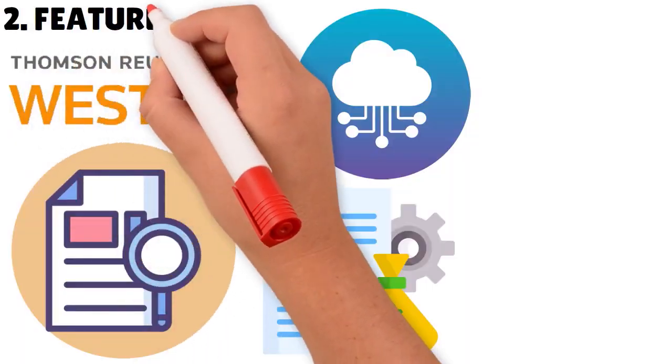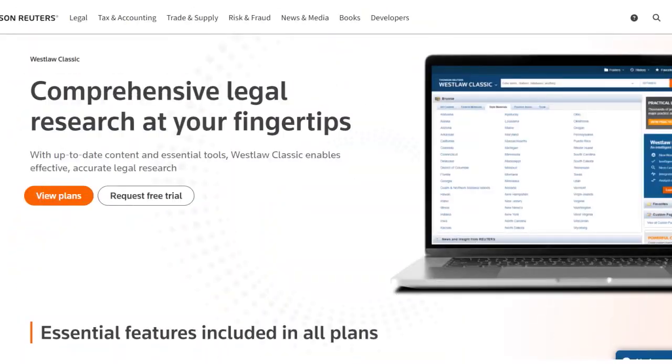Let's talk about the features that really matter. When we talk about Westlaw, what are the features that really matter? Well, the first thing you need to understand here is that first of all, there's no free trial. Okay, there's no free trial. I needed to establish that.